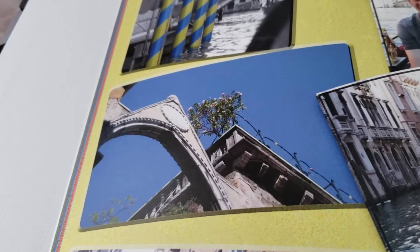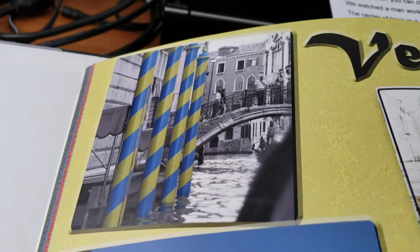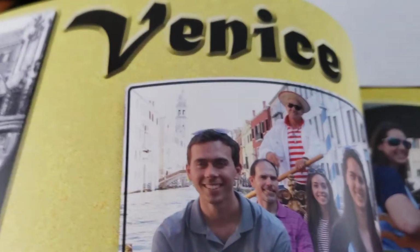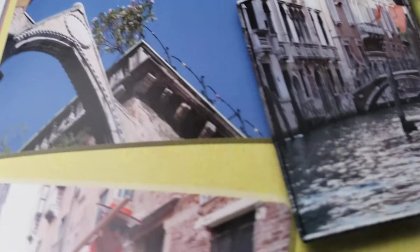Our family went to Italy a few years ago. One of the highlights for us was Venice. I made a photo book and I thought it would be fun to walk through some of the highlights, some of the places we visited in Venice, so that you could get a taste of Italy, even though you're not in Italy right now.